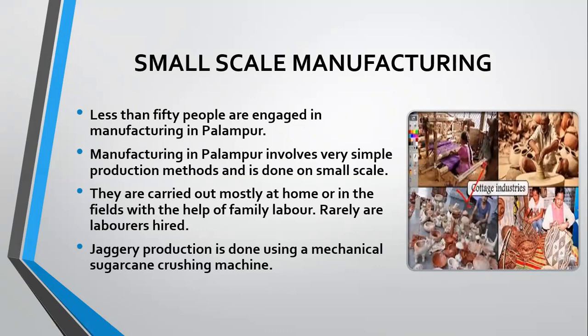Normally, small scale manufacturing is done either at home or in the field, with the help of family labor. Family members work in their extra time in making small things, and rarely is labor hired from outside. Okay, so this was about small scale manufacturing.